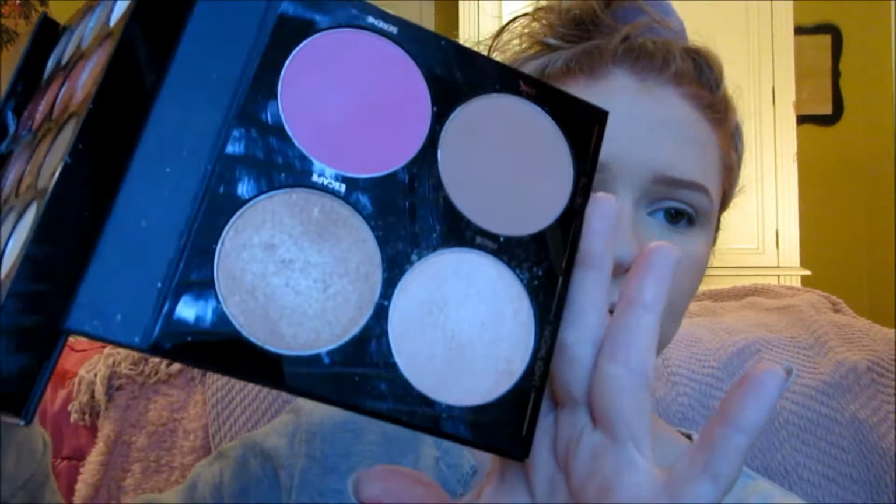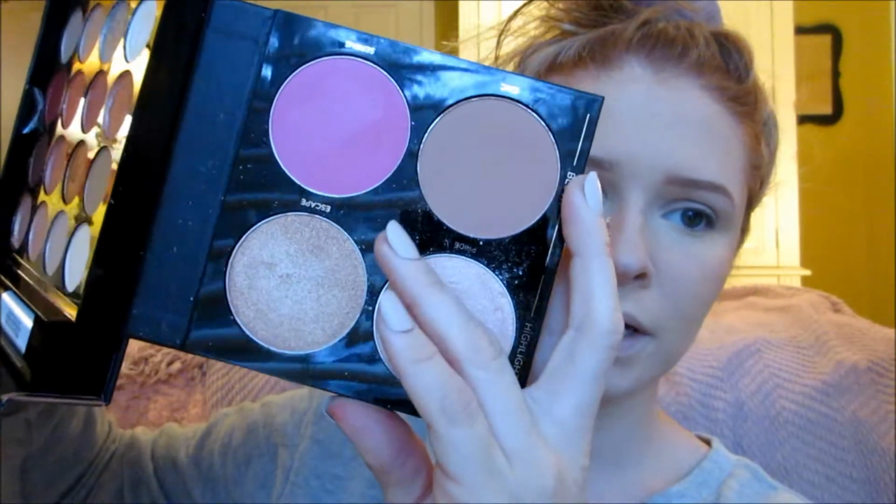Alright, now we are going to move on to blush. These two blushes are like, one is way too pink and one is way too brown, so I'm going to blend them both together. Let me just show you. That's crazy, right? It's super pink. That's kind of brown. I'm going to blend them together.